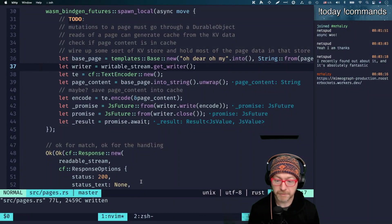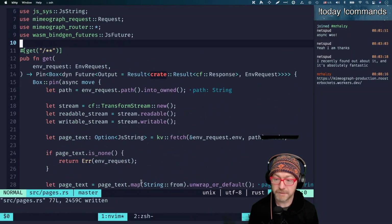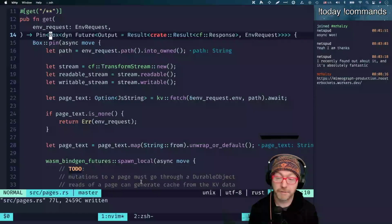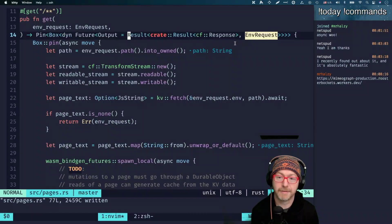All right. Let's see, where else are we going to go here today? Let's look at this. What does it get now? You can see that we're matching everything. And our return type is a little bit more complicated. We have a pinboxed future that results to a result of response, or we return back the request. It's a lot going on there.